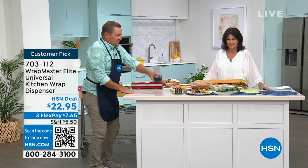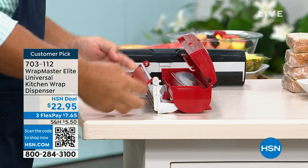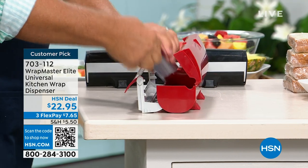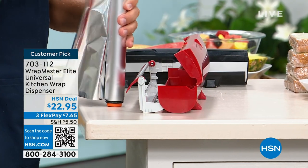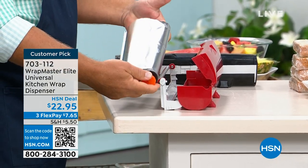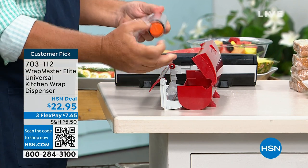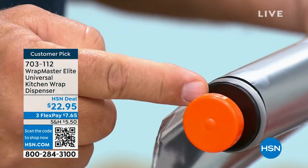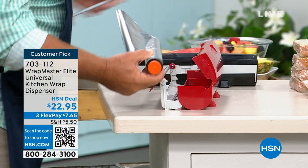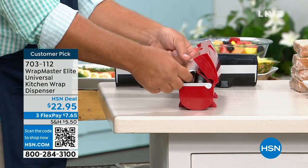Now I'm gonna close this up, I'm gonna move it to the side, and I'm gonna show you inside here how this all works. The whole cartridge comes out just like this, okay? And what you're gonna do is take your cartridge, whether it's plastic wrap, tin foil, or parchment paper, place the roll over on the roller inside, and there's two different settings, or two different feet, I call them, that hold it. So if you've got the small hole, we've got the small tab. If you've got the larger hole, like with plastic wrap, we've got the larger tab. So all you're gonna do is place that inside here. You put the whole thing down inside, close the cartridge, pull out what you need.